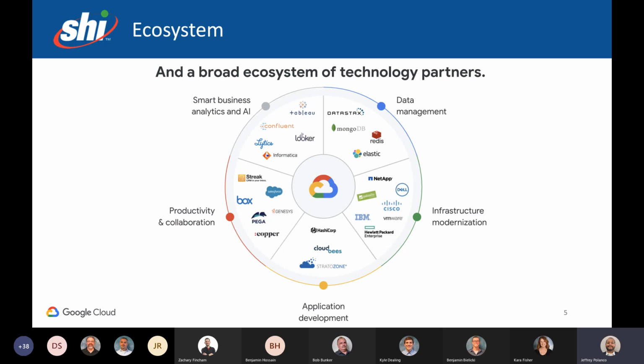Fourth, Google has built a broad ecosystem of technology partners that integrate seamlessly with their cloud platform. As you can see in this diagram, there are quite a number of companies that comprise this ecosystem, and the list of friendly integrators grows daily.